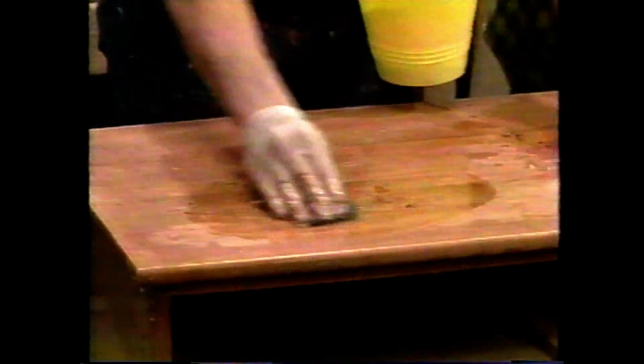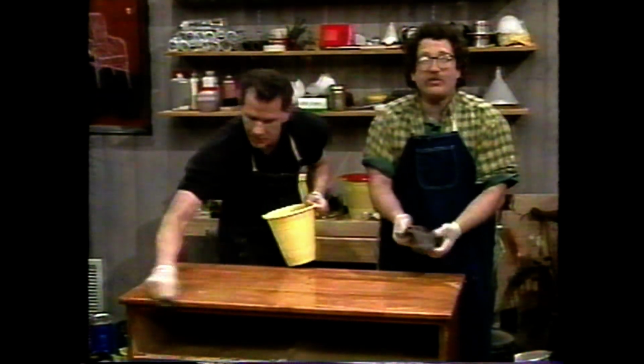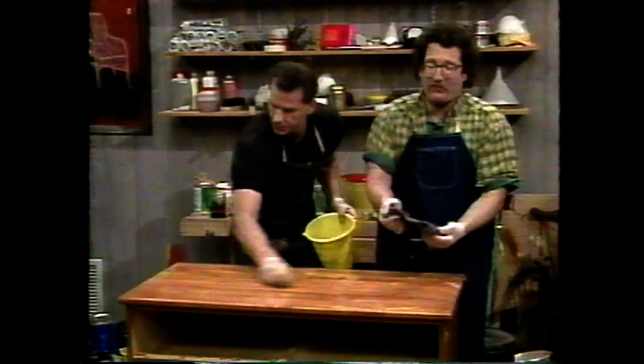Now, I'm going to take a little bit of lacquer thinner and some 4-0 steel wool, and that'll clean off all the residue, all the stuff that's in the grain. See, it's revealing the boards. We are not, but you should do the following. Wear the respirator. More chips over the top to dry up the lacquer thinner.